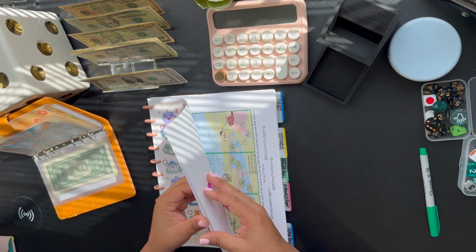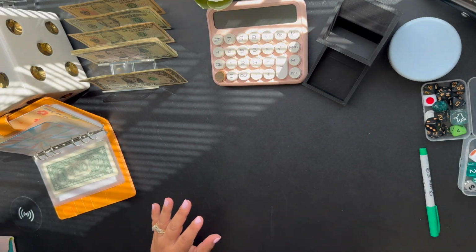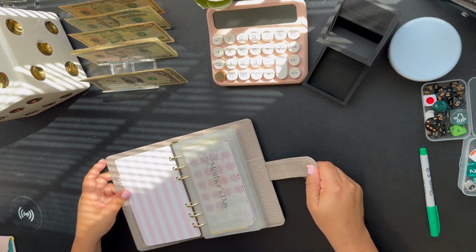All right, if we finish any, we will color in our bubble from Dawn over at Dawn Sunrise Budgeting. All right, so that is it for our dailies. Let's move it along to our holidays.